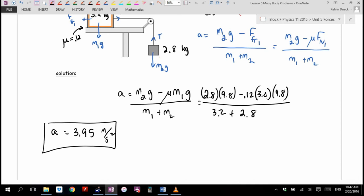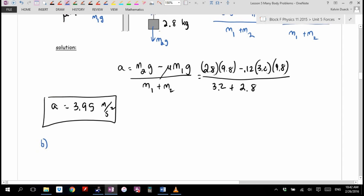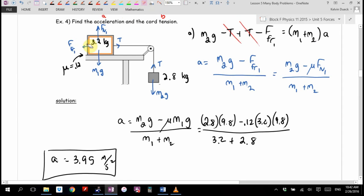What does part B want me to find? Tension, you say, Matt. Okay, I guess we're going to bring back the tension. Shall I yell again to scare you? No, let's just do it in terms of physics. So part B. I can either find tension from here or from here.